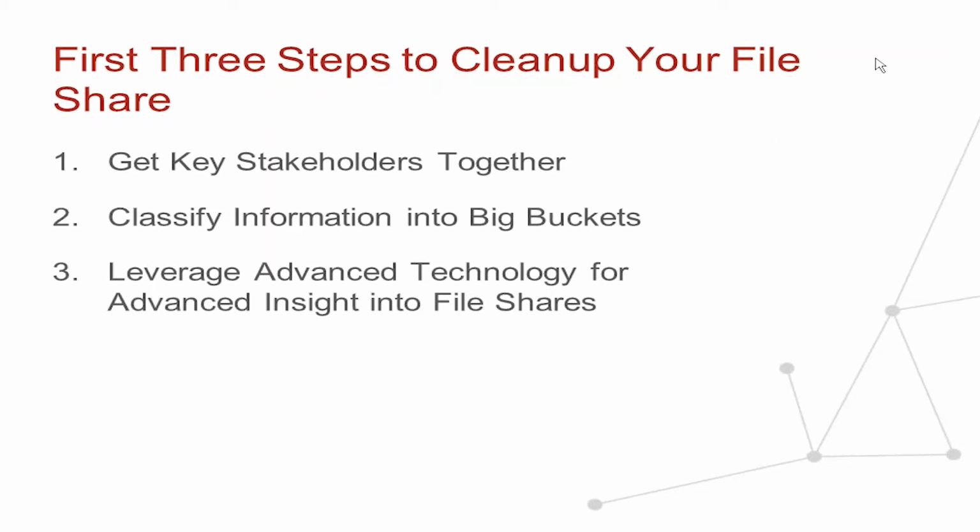And then the third very critical item is making sure that you pick the right approach from a technology perspective, so that as you get started and build on your project, it's going to grow with you and support your entire needs.